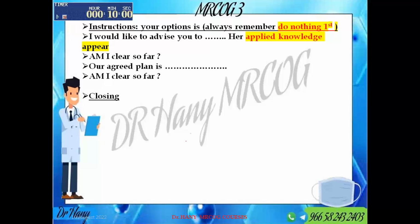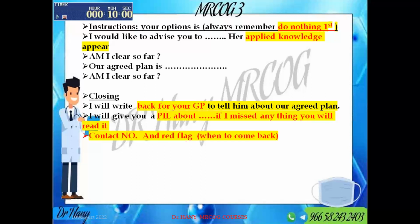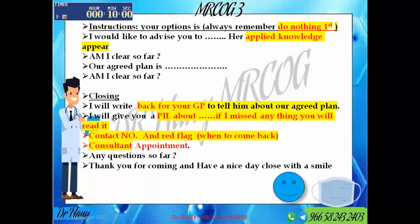How will I close? I will give you the patient information leaflet. I will write back to your GP or midwife, and tell them about our agreed plan. If I missed anything in the counseling, you may find it inside the patient information leaflet. A contact number, a red flag. If you have pain or bleeding, you should come back or call 111 or the 24-hour call number. And a consultant appointment, if needed, I will inform my senior or consultant in the next visit. Any questions so far? Thank you for coming, and close with a smile. Not in breaking bad news, where you will not smile. Otherwise, you will fail in communication.